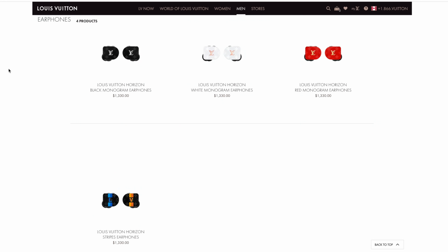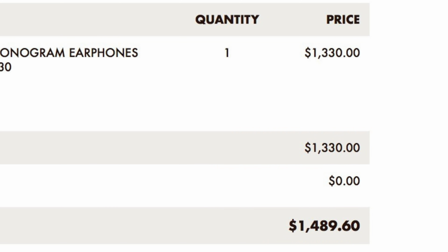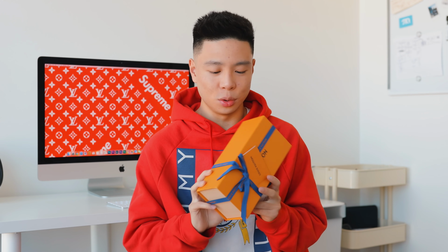So just about a week ago, Louis Vuitton announced the Horizon earbuds, and these are in Canada $1,500 after tax. I believe in the US they're just under $1,000, which still is nowhere near affordable, but I just had to see what they're all about because they were so ugly. So I went to the website and picked the one that I thought was the ugliest, and today we're gonna go ahead and check them out, see what's included in the box, how they sound, and also go in public and see how they look in ear as well.